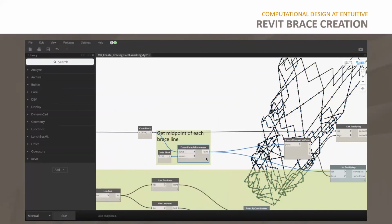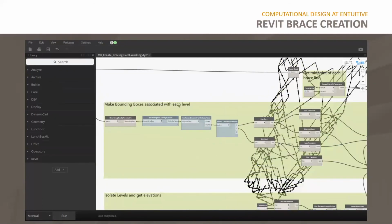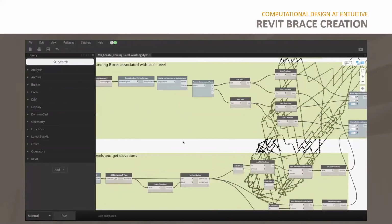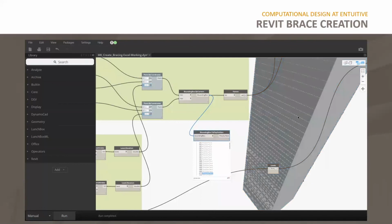Then, to classify all this information, we wanted to get where that is in three-dimensional space. So we took the midpoint of each brace. And then we wanted to be able to classify those braces by which level they're in. So we created a script to basically put a bounding box around each level of the building. And that can be seen here. Again, this isn't the actual building itself, but this is a bounding box being used to help classify those braces.